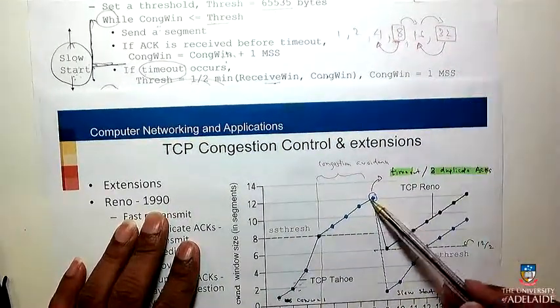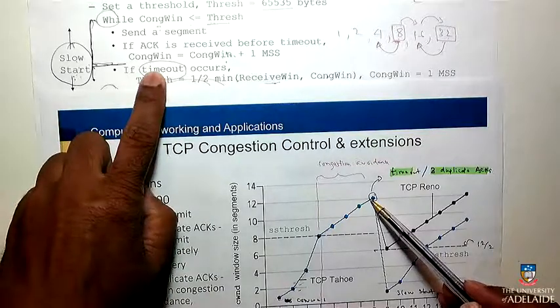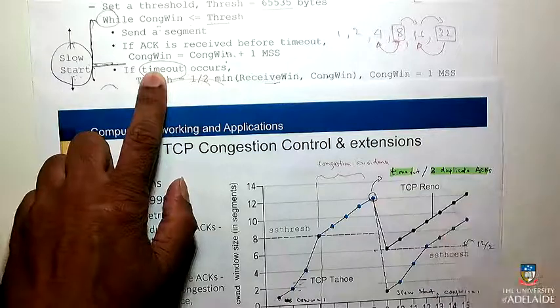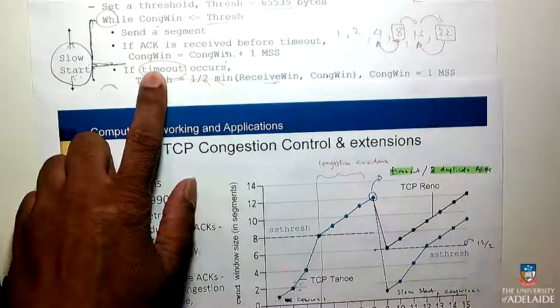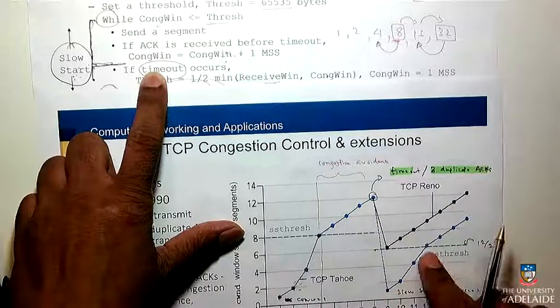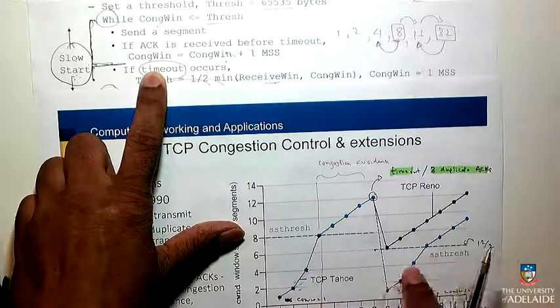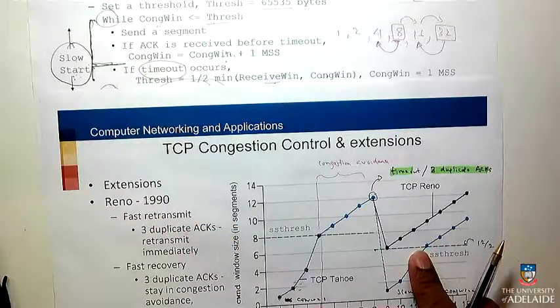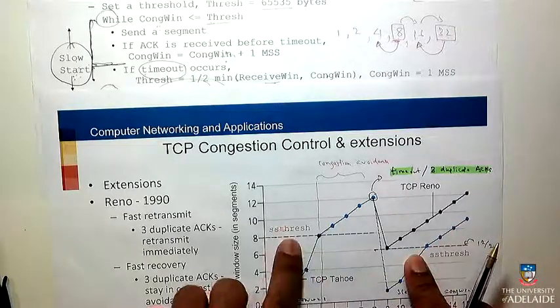So here is your adverse event, which is a timeout, right? After which, if you're using Tahoe, the idea is to say, this event occurred because my network is congested. That's my best decision. And I'm going to go back to slow start, and start doubling my congestion window. But I also reduce where I think congestion occurs, which is my threshold, so I can slow down increasing my congestion window to half of what it was before.